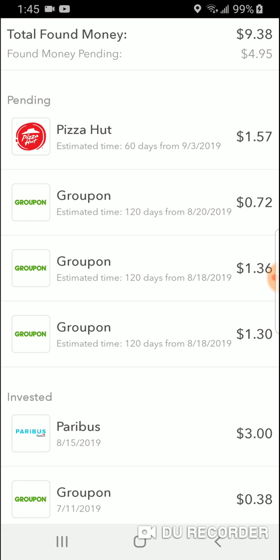Invest it. I say, look, don't complicate it. Just link your debit card and use your debit card like you normally would. You start adding money to this thing. You start getting $30, $40, $100, $200, and you might need that money. Then you withdraw if you want to.